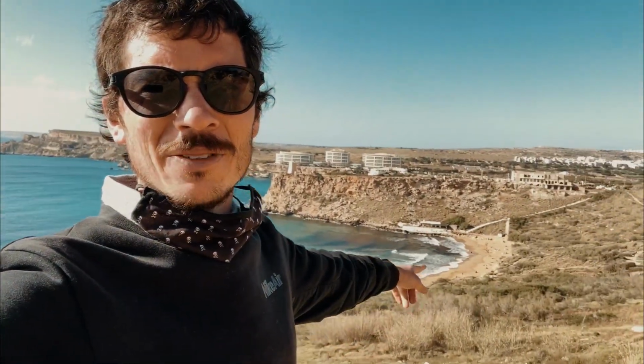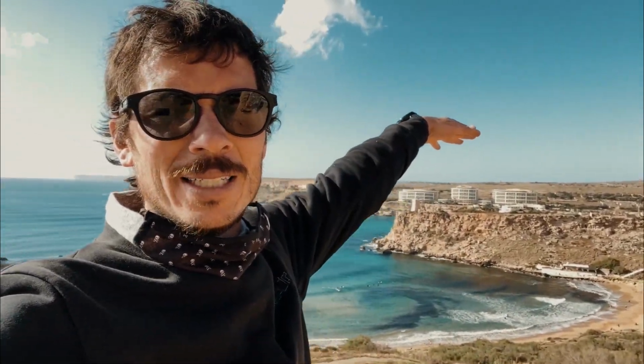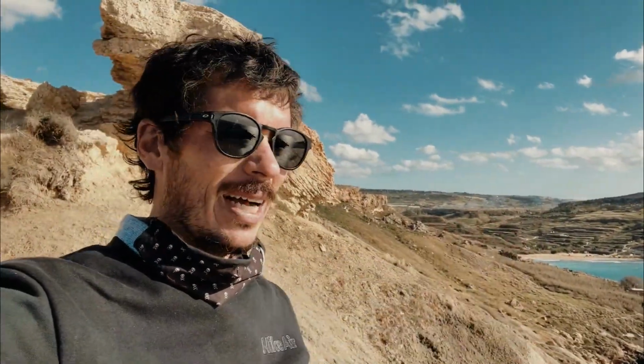Almost done, folks. Obviously, we've got only about 8 minutes left of walking to Riviera Bay. So Riviera, over the top of that is Golden Bay, and where we came from was all the way down there. So what, half an hour walk, 35 minutes.